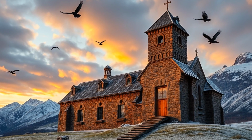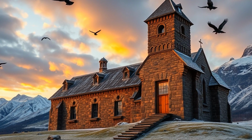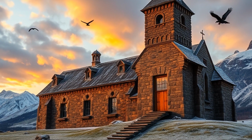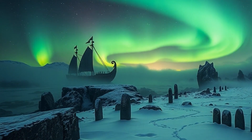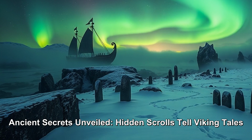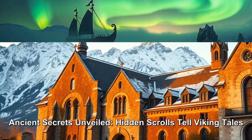A mysterious Viking map discovered in a Norwegian monastery has sparked a modern treasure hunt in the Arctic. This ancient parchment, filled with runic symbols and hidden markers, might lead to one of history's greatest undiscovered treasures. In the quiet halls of an ancient Norwegian monastery, historians made an amazing find in 2022.